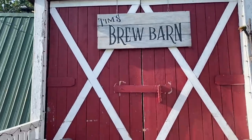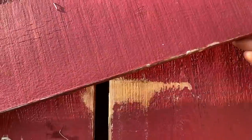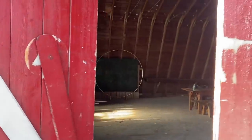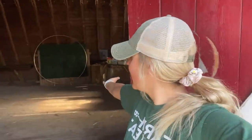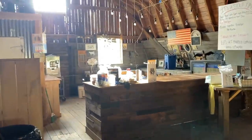Welcome to our brew barn. So cool. And in. So I don't know if you guys knew this, but my bridal shower took place in here 2 weekends ago. It was a lot of fun, but it's just crazy to me that my wedding is literally less than 2 months away. Crazy. But for those of you who haven't seen it, this is our brew barn, and in the fall it's open to the public. I just wanted to show you guys around.